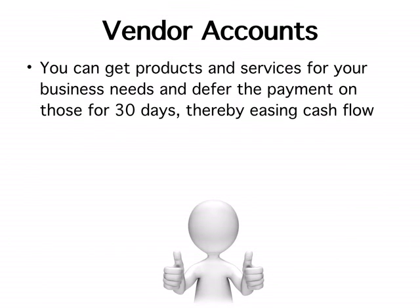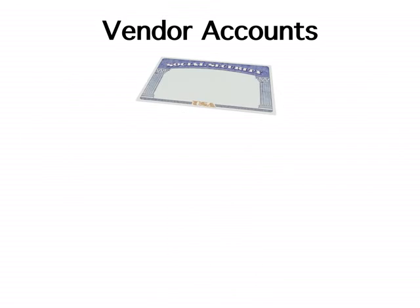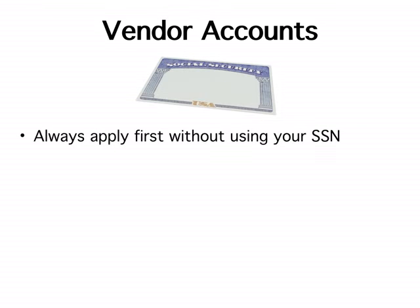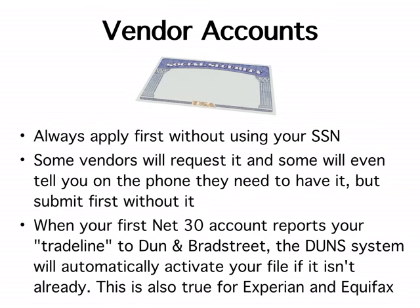You can get products and services for your business needs and defer the payment on those for 30 days, thereby easing cash flow. And some vendors will approve your company for net 30 payment terms upon verification of as little as an EIN number and a 411 listing. Always apply first for vendor accounts without using your Social Security number. Some vendors will request it, and some will even tell you on the phone they need to have it, but submit first without it.